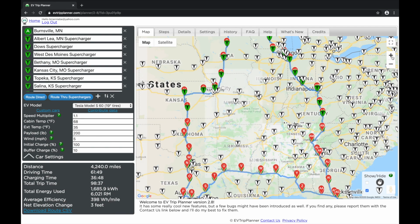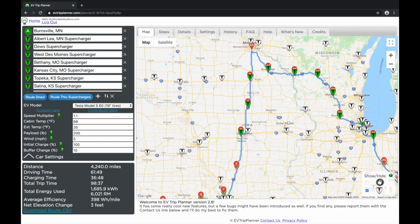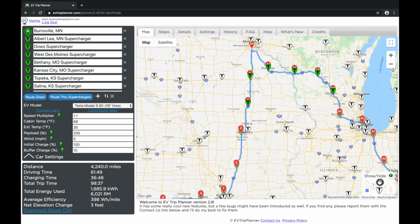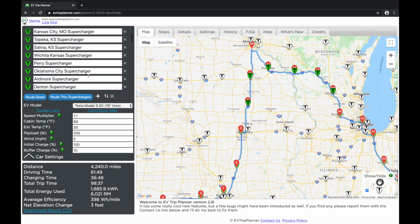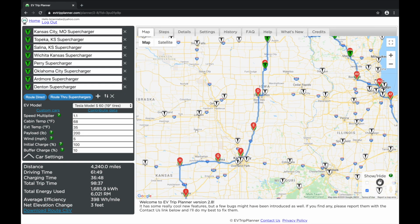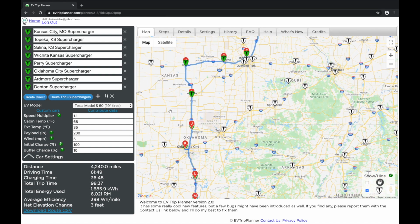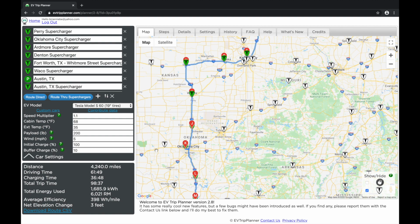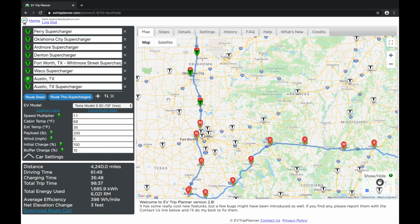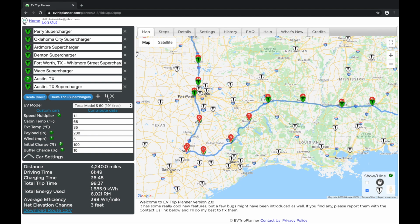So let's look up here at our first stops. We're going through Dows, West Des Moines, Bethany, across from Kansas City to Topeka, and then down through Oklahoma City, Fort Worth, and down to Austin. So it looks like that's all pretty easy to do.